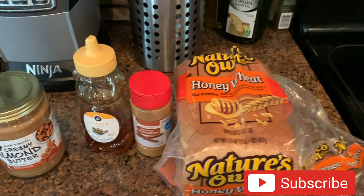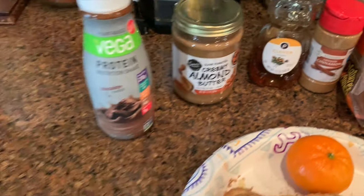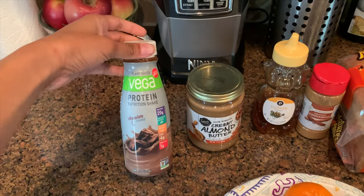For breakfast, I had almond butter toast with cinnamon and honey drizzled on. I had a tangerine, and then I also had a vegan protein shake.